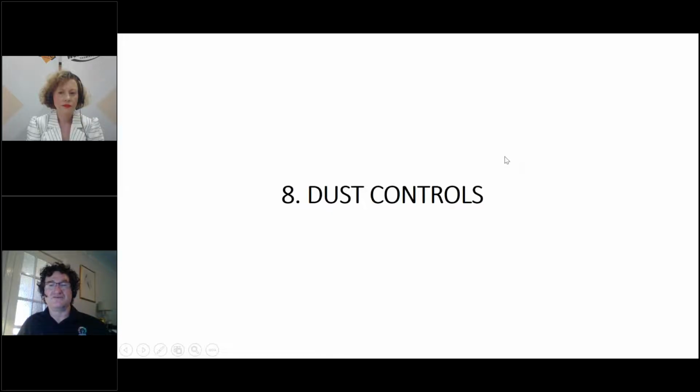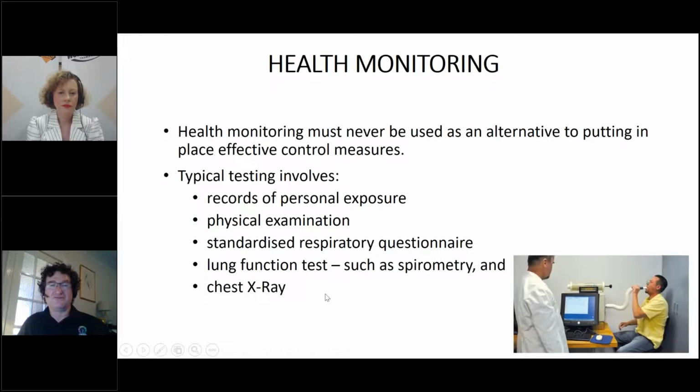So just to reiterate, by the time you can see it, someone's already been exposed, and for silicosis, there is no cure. So doing health monitoring is not a control measure. Health monitoring is a measure of whether or not your controls are adequate.